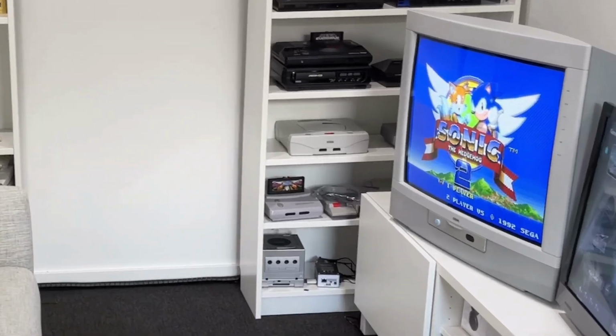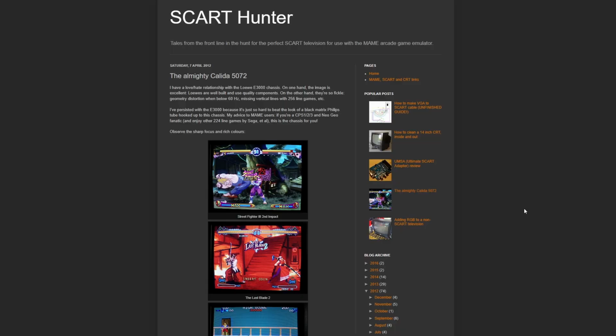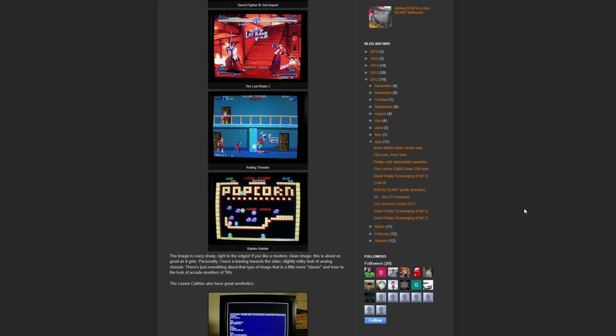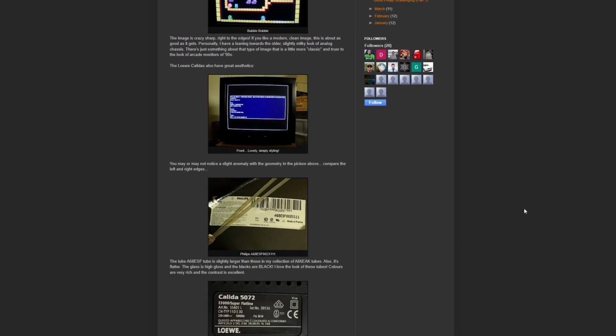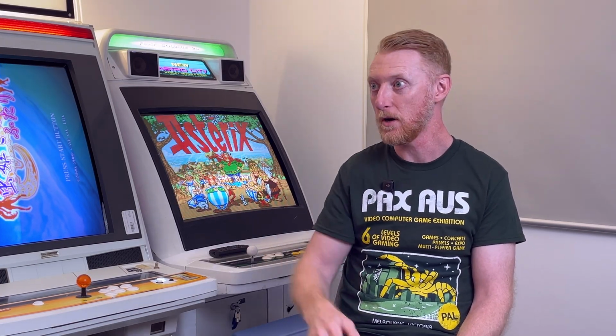Right. And then you have the ESF, which I know you have one as well in your Kalida, E3000 chassis. And that is a razor sharp image for a 29-inch consumer TV. It was a SCART hunter that specifically called out that model, and I went on a mission to find exactly that model because he said that this spec, this model is the one to get. And there are other, obviously similar models and what have you.